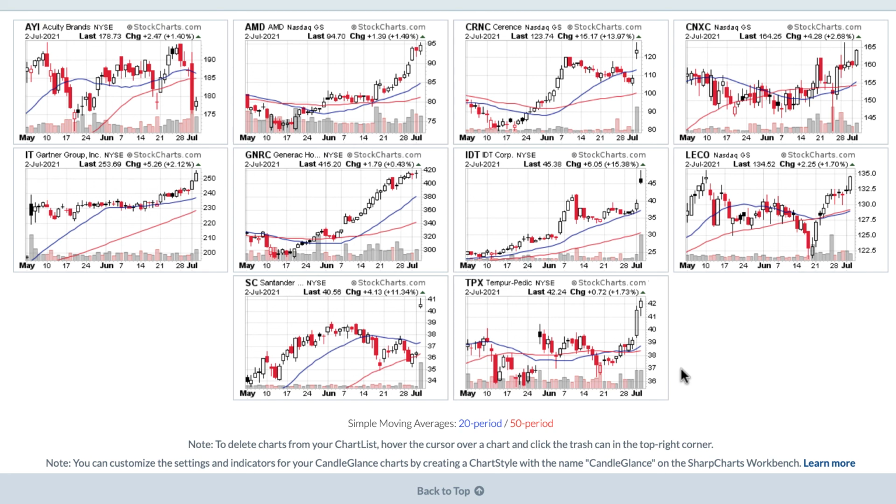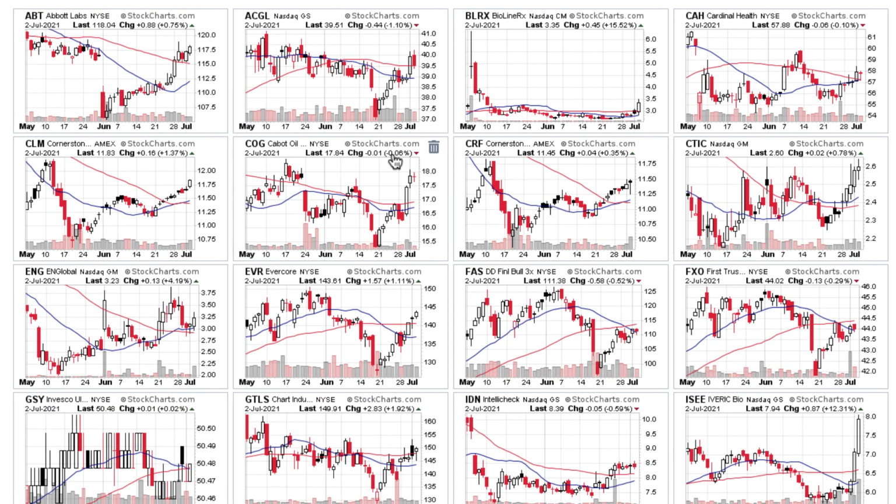Note AMD, flag breaking out, looking for a follow through. Most likely it's going to gap up on Tuesday, I would imagine. Looking for a follow through, and most of these, LECO, also looking for a follow through. Nice breakout, continuation in IT, and Tempur-Pedic once again.